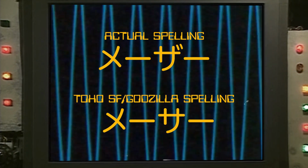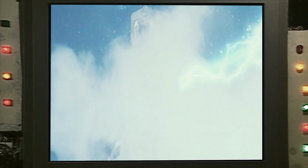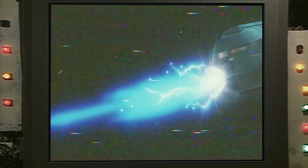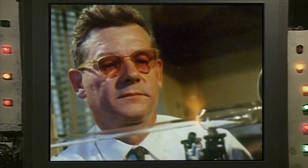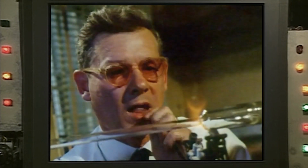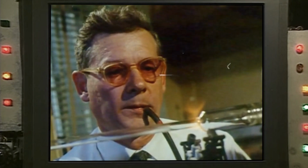But funny enough, it wasn't until decades later that an element of real maser science, specifically their use with colder temperatures, would appear in a Godzilla movie. But before I say anything else though, I'm gonna throw a disclaimer that I'm sadly not a science major, so I'm pretty sure I'm not doing this breakdown justice.